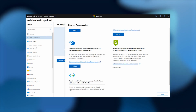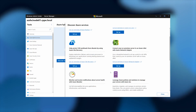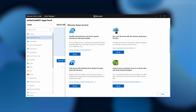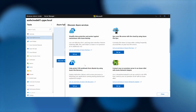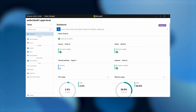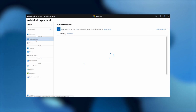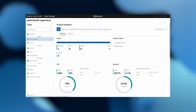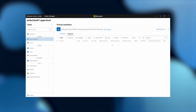So what you'll see is a number of these Azure services that I've started to integrate with my Windows Admin Center already. But let me show you how easy it is to use one in particular. And the one I'm going to choose is over on this other tab for this cluster. I'm going to click on Virtual Machines. We're going to take a look at the Site Recovery option here to enable and integrate with this hybrid service. You'll see it called out at the top here to set it up. But I'm going to go to Inventory here. I've not set this up previously, so this is the first time.